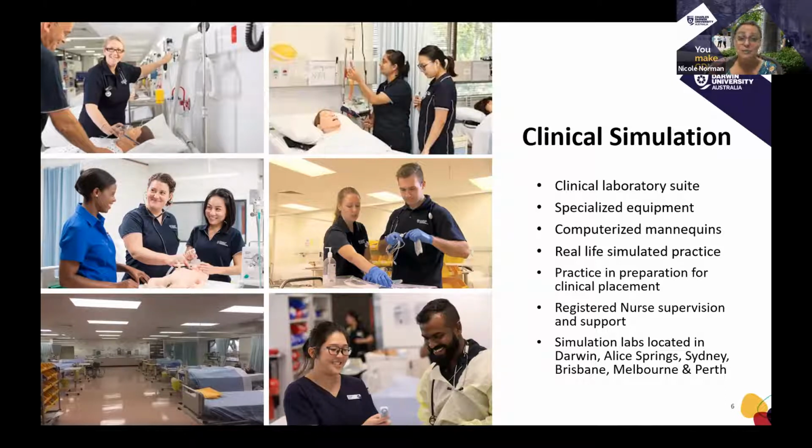All our simulated suites are supervised by registered nurses themselves, so they can give you hands-on support and supervision, which is what you'll experience out in the real world. We have simulation labs located in Darwin, Alice Springs, Sydney, Brisbane, Melbourne, and Perth.